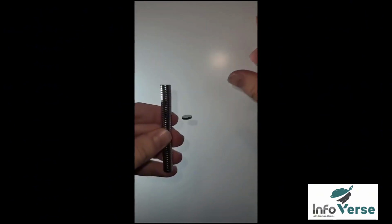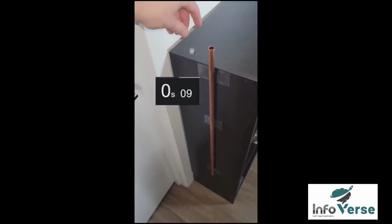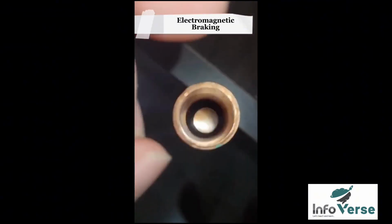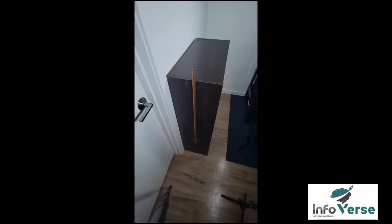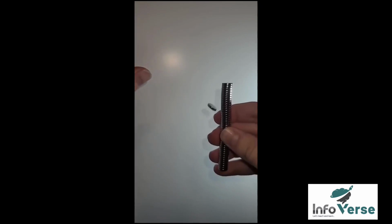Magnets drop rather fast during free fall, but when dropped through a copper tube, they basically fall in slow motion. While messing around, I realized I could finally answer one of life's biggest questions: what's the optimal number of these size magnets to get the slowest fall through this tube?